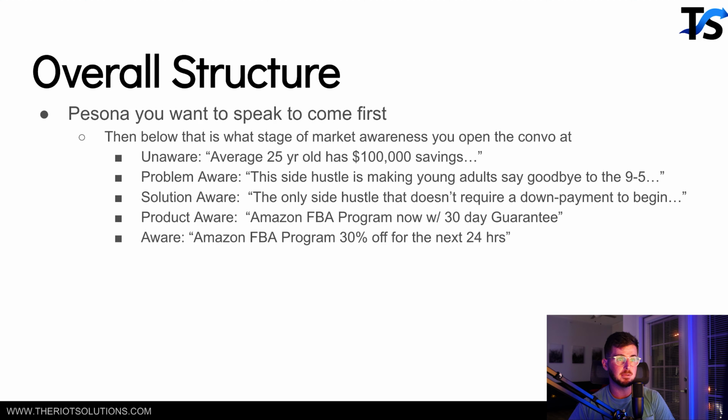Okay. So in this particular method, can you right now think of 5 different solutions for a side hustle? You could run Facebook ads. You could do Amazon FBA. You could do washing cars, drive for Uber, Airbnb. These are all different side hustles. Okay. So how do we position our side hustle as the best side hustle? That's the key here.